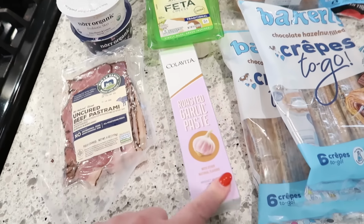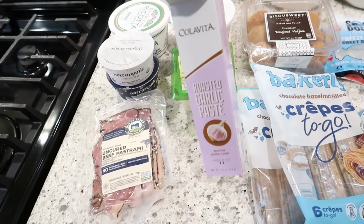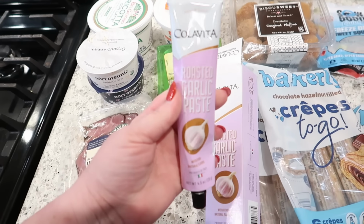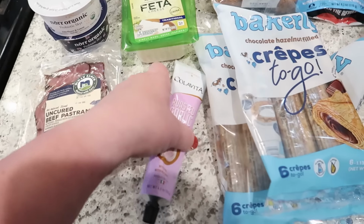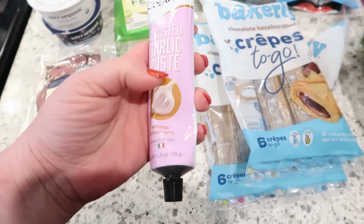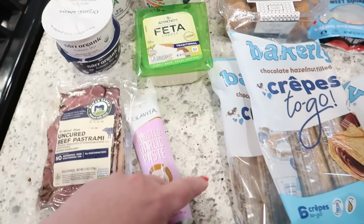Very delicious. I always need garlic, and so I got some of this Colavita roasted garlic paste. This is why I also love getting stuff from Misfits, because I can just find stuff that I wouldn't normally be able to get in my small town. I haven't tried this brand of garlic paste, so I got that.